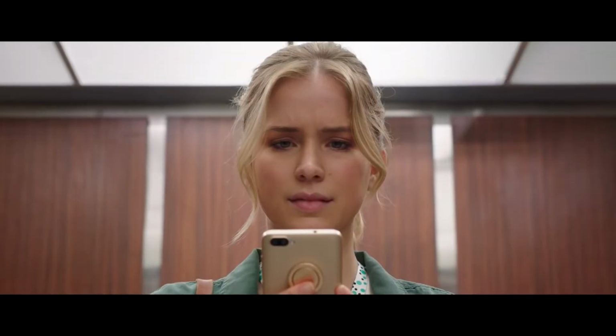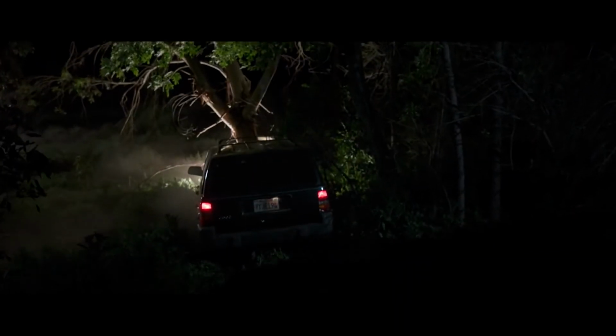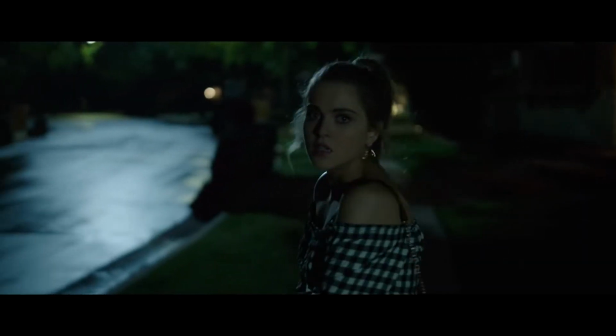But really, it's a very passable movie. There's nothing really terrible in it, but there's nothing really great in it. And there's a creature, and the creature design is pretty meh. There's a jump scare or two that's fairly effective.